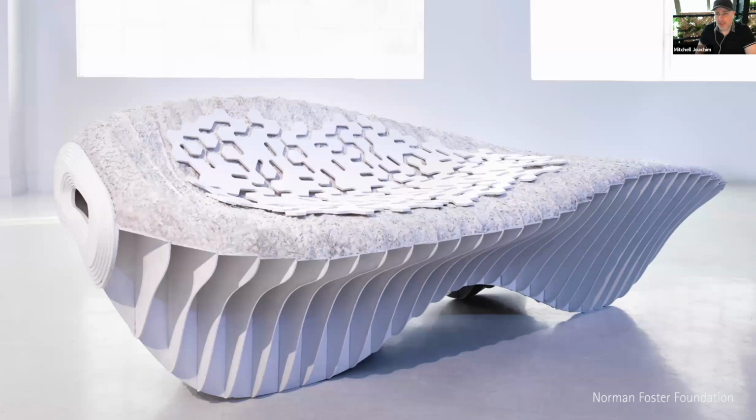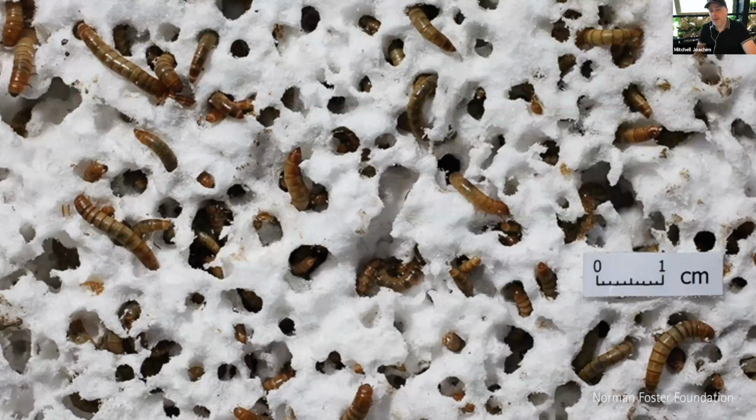It is then petrified, has no allergens, has no smell. And this chair has been around for 10 years. We micromanufactured them. Other things we've done when it came to looking at waste in cities is this bit of science. Here, looking at mealworms.